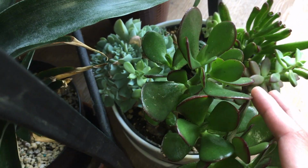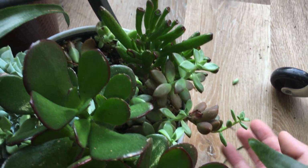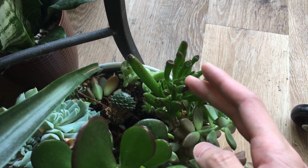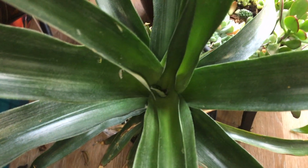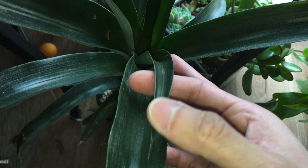As for the succulent pot, most of them are doing really well except for this guy. You can see it's dropping leaves, and the leaves are pretty etiolated. And the pineapple looks pretty much the same. I think it's still sending out new leaves like this one.